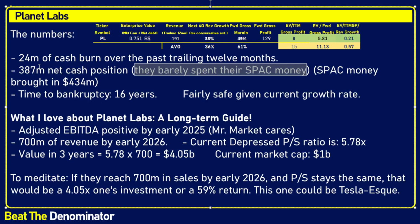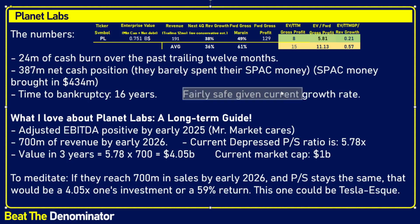And in fact, when you divide the cash burn by the cash position, you get a time to bankruptcy of 16 years. So there's nowhere near bankruptcy. I would argue, when I look at this stock, I would look at them as very safe, even though they have some negative cash flow right now. I would consider them fairly safe, especially given the 38% growth rate, which is pretty high.